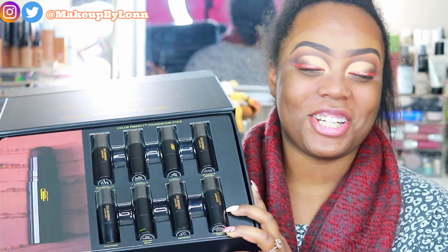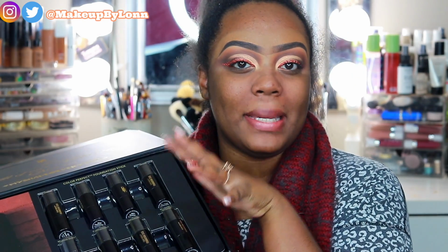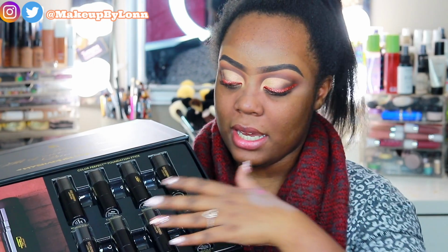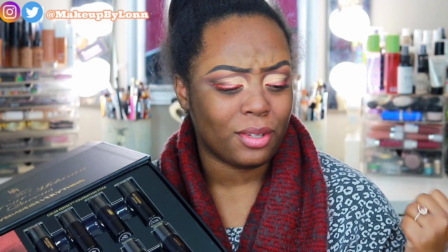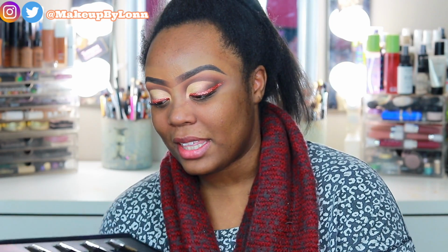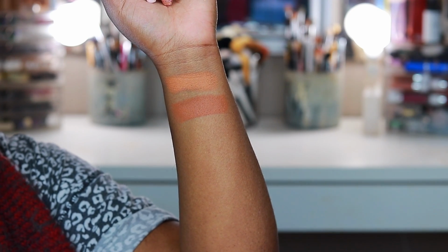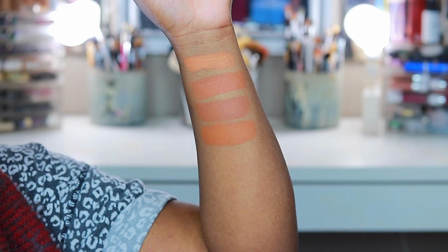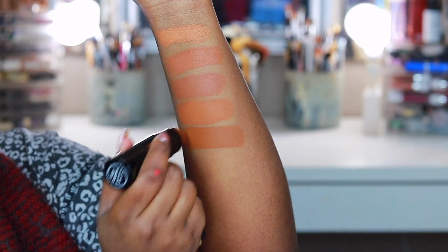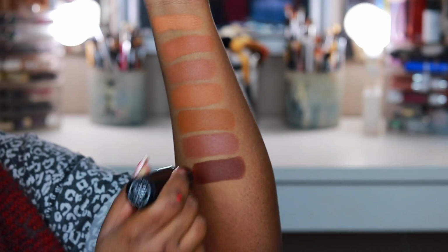But it does have 8 different shades, so I thought that was really awesome. It does range from kind of a medium tone, a little bit lighter than me, all the way to deep dark, and I will include some swatches of all of that. But the 8 shades are Bronze Glow, Cappuccino, Brownie, Beautiful Bronze, Cashmere, Cocoa Bean, Espresso, and Chocolate Dipped.